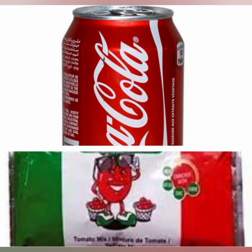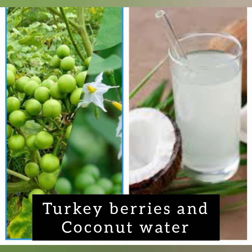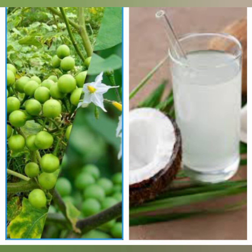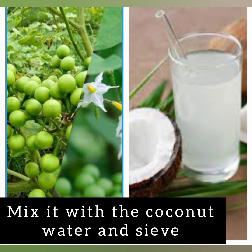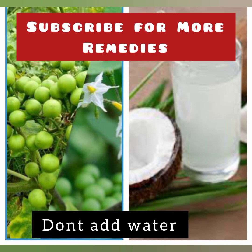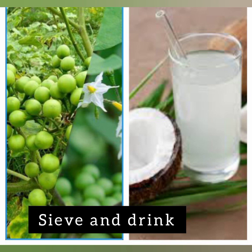Now let's look at the next remedy for boosting blood. In addition to what I've said earlier, you can also use the turkey berries and then coconut water to boost your blood. So what you are going to do is that you blend the turkey berries, or you can decide to grind it. So after grinding it very well, you now mix it with coconut water. Please, you are not going to add any water. You just mix the coconut water itself and then the turkey berries that you have ground or blended. You mix the two together very well and then you sieve it. So after sieving, you now drink some.